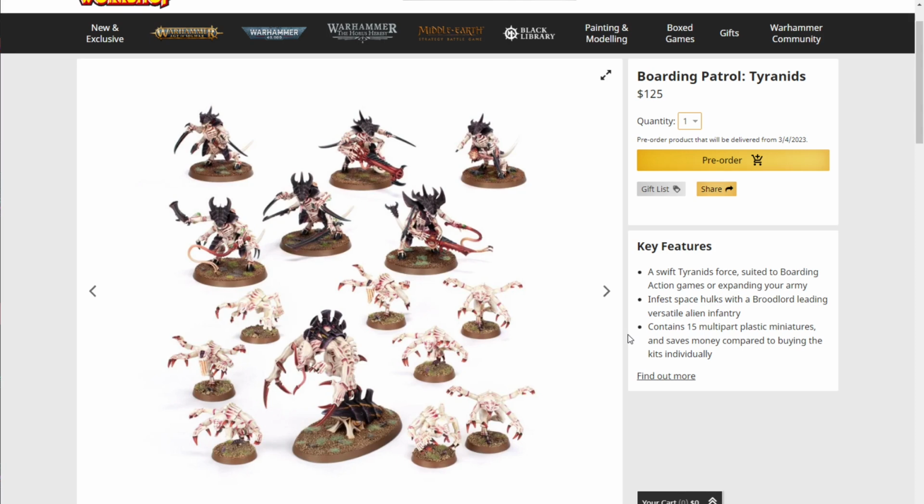Genestealers are not super popular in the current meta, nor is the Broodlord in regular 40k. But as far as Boarding Actions are concerned, I think this is a really nice set. There's obviously some limitations on what you can take in Boarding Actions, so there's a lot of different ways you could go with it, but I think this is a really good set.